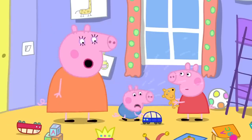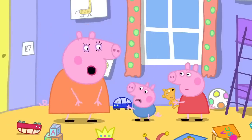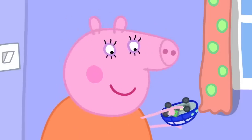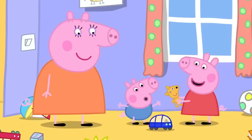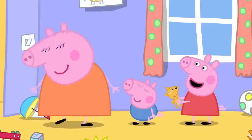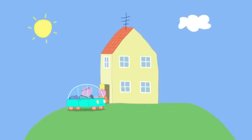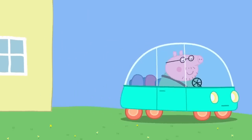What is it, George? Car! Car! Don't worry, George. It isn't broken. It just needs new batteries. There. Hooray! Daddy's home! That's not Daddy. Oh, it is Daddy!